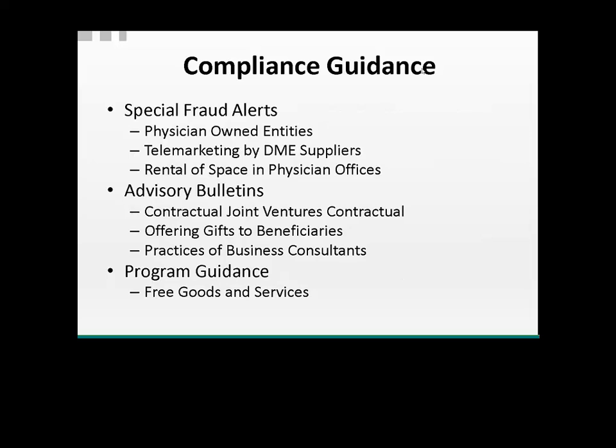The first one involves physician-owned entities. The OIG defines these entities as any physician-owned entity that derives revenue from selling or arranging for the sale of implantable medical devices. This includes physician-owned entities that purport to design and manufacture, typically under contractual arrangements, their own medical devices and instrumentation.